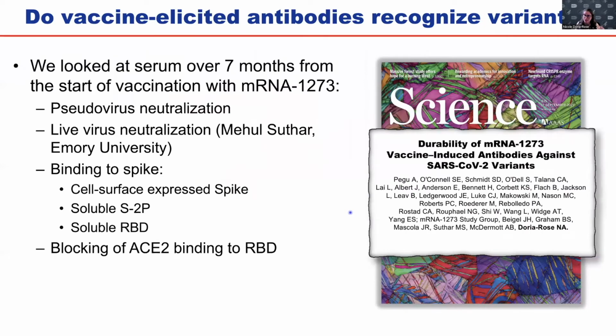And so we knew that there were these mutations that were probably causing immune escape. We also knew that over the course of 6 months, you did see that drop in antibody titers. And so I organized a group of labs to look at serum from clinical trial samples over 7 months from the start of vaccination in a couple of different ways. So we did our pseudovirus neutralization assay. We also had a colleague doing a live virus neutralization assay. And then we looked at binding. So again, does the antibody just stick to the spike protein? And we did that in 3 different formats: a cell surface protein, and 2 different soluble protein formats just on a plate. And then the receptor blocking assay.